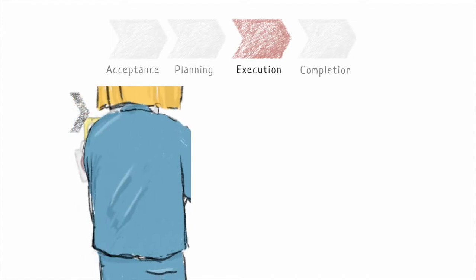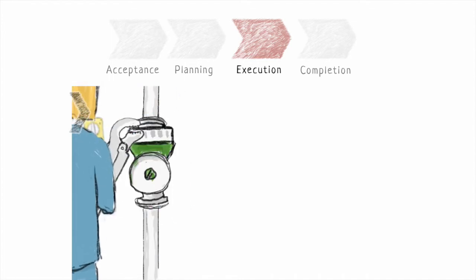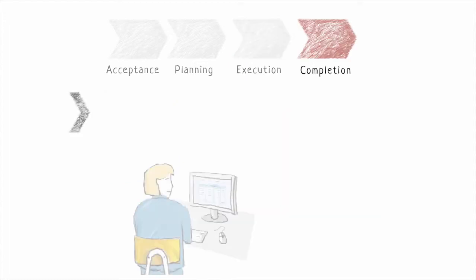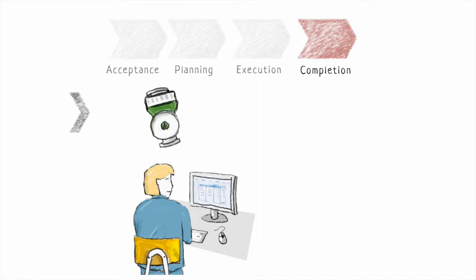In the execution phase, the installation is carried out with a subsequent control phase and then commissioning. Then the system is handed over to the customer. The completion phase is mainly about invoicing. This needs the costs of the materials used and the working time taken.